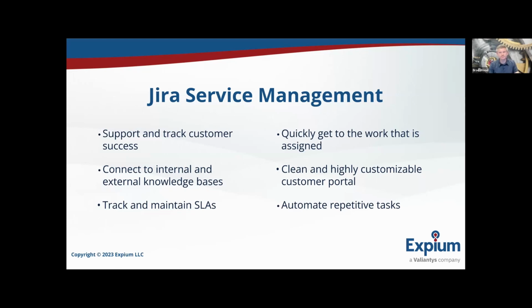from customers. One thing to note is that JSM, Jira Service Management, is built upon Jira software. So if you're already familiar with Jira, you may notice many similarities. You might already feel comfortable within this working environment. But if you don't have experience with Jira software, that's okay, because JSM is really a standalone platform, and you don't need to have experience or access to Jira software to use Jira Service Management.